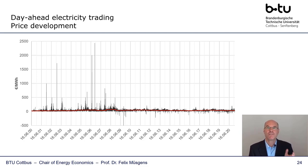The price for certain hours can turn negative. And if you then do some calculations or some trading activities, you have to be aware of this. Many models do not take this into account. Many models, of course, just assume positive prices. So this is an interesting stylized element of electricity markets.